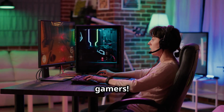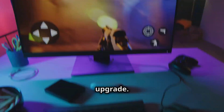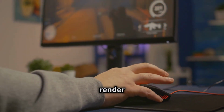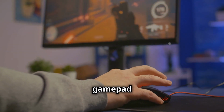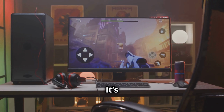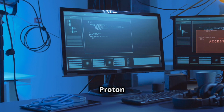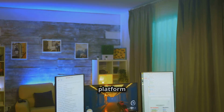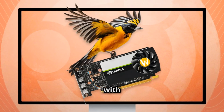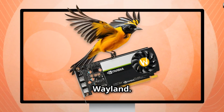Calling all gamers! Ubuntu's gaming performance just got a massive upgrade. With the latest Mesa drivers, the magic software that helps your GPU render games, and enhanced gamepad support, Ubuntu is proving that Linux gaming is not just viable, it's exceptional. Combine that with tools like Proton and Lutris, and you've got a gaming platform that rivals Windows. Up next, we'll explore a major change for users with NVIDIA GPUs, Wayland.